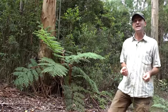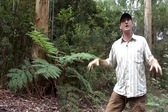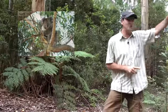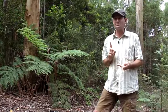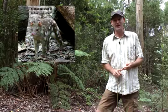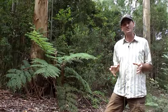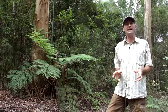A couple of the really key fauna species that are known to live in these forests right where we are: the koala, and their favourite food is the tallowood, and there's some good patches just down the slope from us, and the spotted tail quoll, which is nationally endangered, and this area is one of the last bastions, the last real strongholds of the spotted tail quoll, and there are really good numbers of them in this landscape.